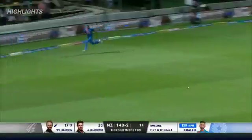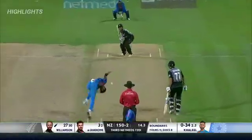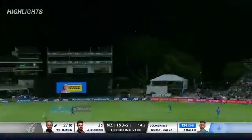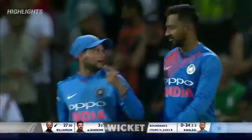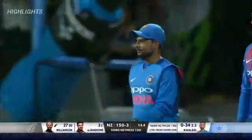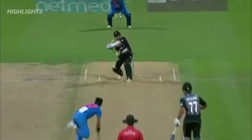Khalil Ahmed, who put Colin Munro down, off for Hardik Pandya, back into the attack. Good shot, power shot, boundary. Well, he gets this high on the bat. I think it'll be a wicket. Has to be a wicket. Might have put one down, but you've just got one of the best out in Kane Williamson. And all of a sudden, New Zealand 150 for 3.